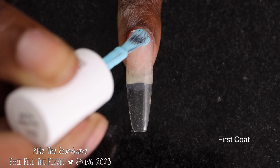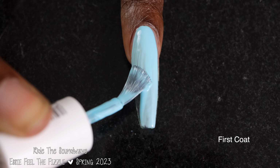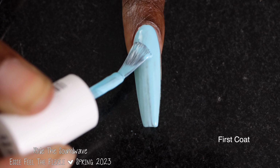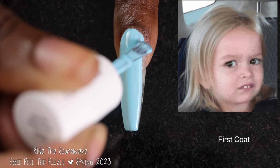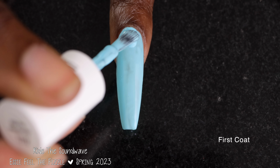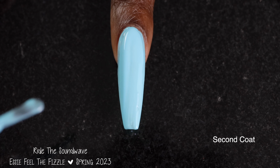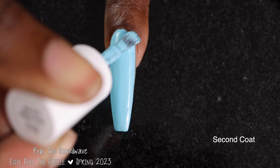Next up, we have Ride the Soundwave. Essie describes this one as a milky sky blue. So this one also had a great formula. It felt a little bit chalky, but it did self-level really nicely. I don't know what a milky blue is supposed to mean exactly. I would say this is a very light sky blue. But, you know, I appreciate that they were creative in the descriptions and not just saying it's pastel blue. No, it's a milky sky blue.